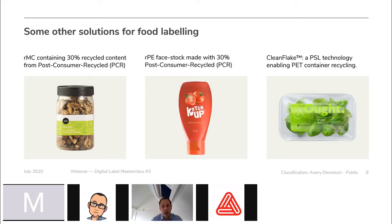Besides the products I just highlighted, others would be RMC. This is a coated paper with 30% post-consumer waste. And RPE, this plastic film, which also contains 30% post-consumer waste, can, for example, be used in squeezable bottles. Clean Flake is a technology which supports easy PET bottle and packaging recycling. And of course, if you want to know more, you can reach out to us.